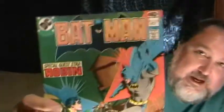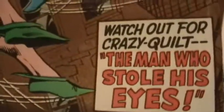I'm going to rebag all these. That's why I took them all out of the bags. The bags were getting yellow. Probably 15, 20 years old in the bag. So it's time to put them in new bags.